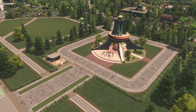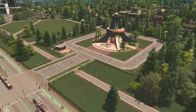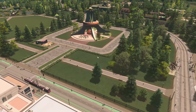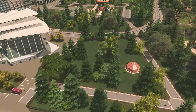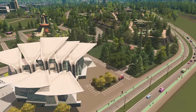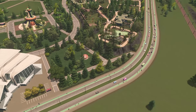I did introduce a cafe next to the monument and trimmed this off with slightly more formal hedging around it, and brought in some of the woodland because I thought that was needed around here a little bit. But yeah, looking much more formal with the wrought iron fence, of course, around it. And then this side, not too much around the Theatre of Wonders, actually. Just bringing in a slightly more wooded area with a little gazebo in the middle. But yeah, that was about it for there.